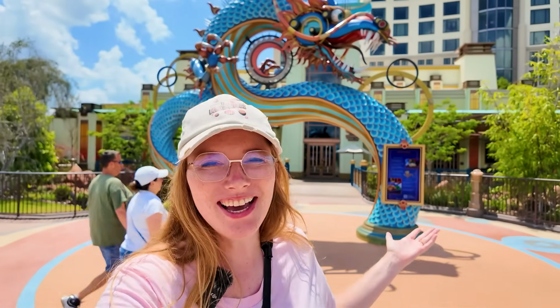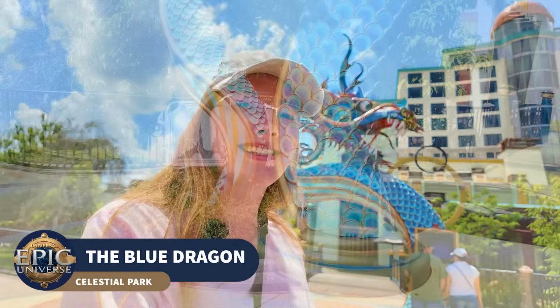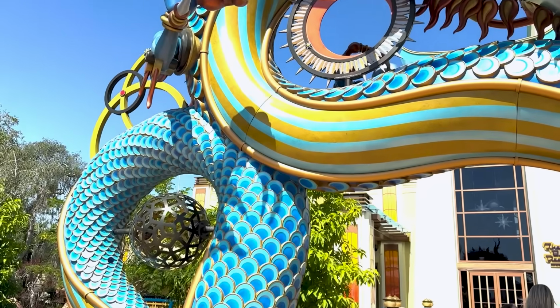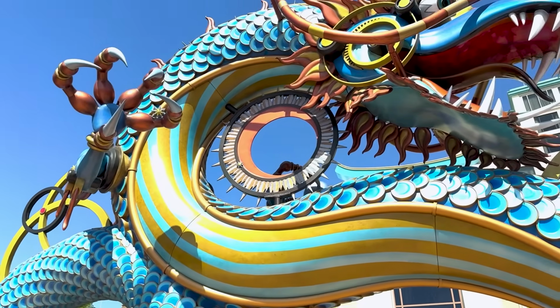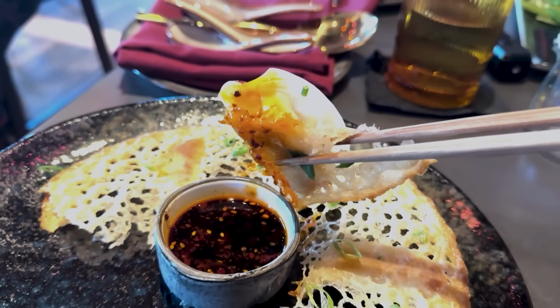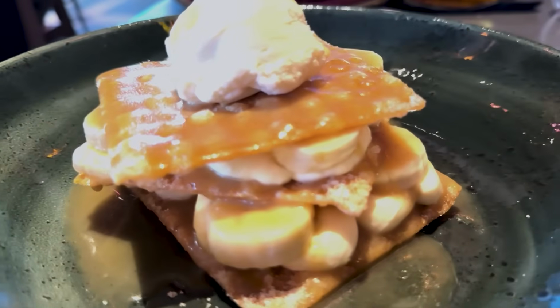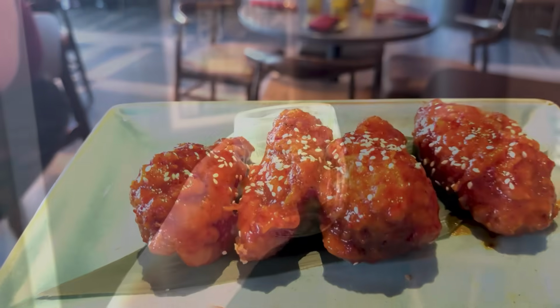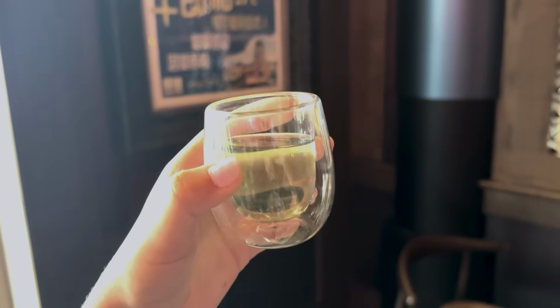Isla Nublar isn't the only place that's got dragons. At Epic Universe, Celestial Park has one of its own right here behind me, the Blue Dragon. This is a Pan-Asian inspired restaurant where when you head inside, it feels like you're outside in an Asian street market. The menu has a variety of Pan-Asian eats. Our team's review of this spot does say that it doesn't quite pack the punch with flavor you expect Asian cuisine to, but it has a fun menu. It is full table service, so this is gonna take up a lot of time, more time than your typical quick service around the park.